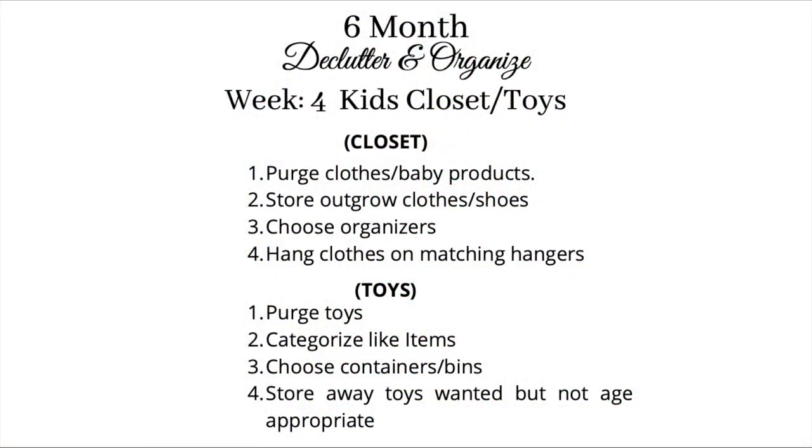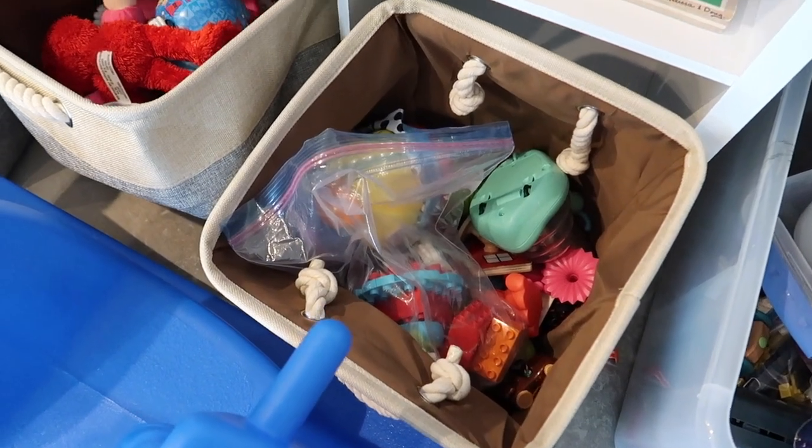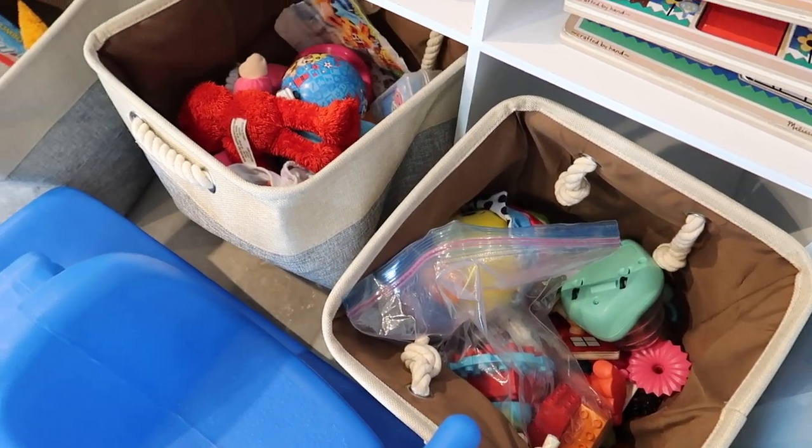These are the things that I focus on when I'm working on the closet and the toys. We'll go ahead and start with the toys since that's where I'm starting here. First, I purge the toys of missing or broken items. Then I categorize like items. I choose containers and bins that will make it easy for your children to keep things picked up. Store away toys that are wanted but are not age appropriate. And the same thing pretty much goes for the closet. I purge, categorize, and I hang clothes on matching hangers.